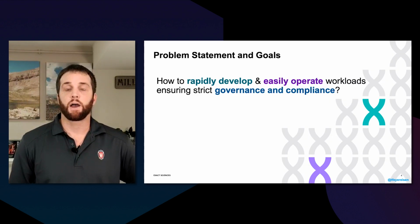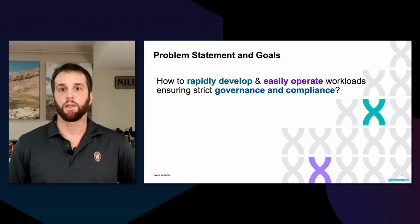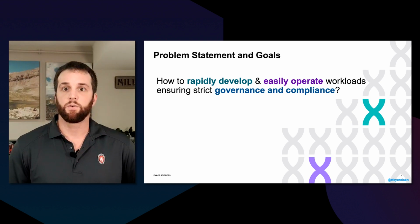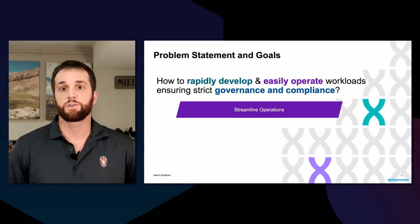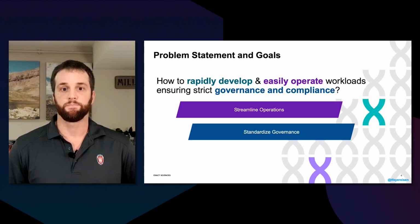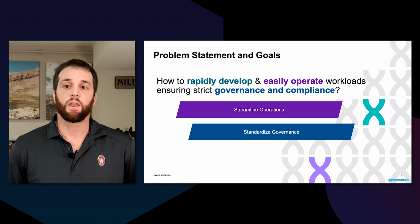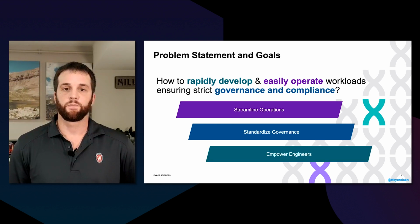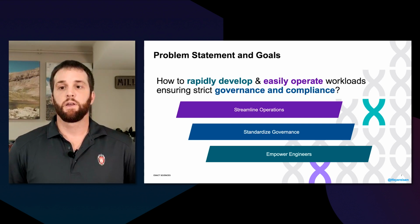Alright, so let's start with our high-level problem statement. We need to easily develop and operate workloads in a highly regulated industry, making sure that we have the highest levels of compliance and governance built into our environments. By easily operate, I mean minimizing the operational overhead of this environment by making it auto-healing, highly available, and scalable. To work within strict compliance requirements, we need to standardize and automate governance. And finally, to rapidly develop and innovate, we want to give our engineers the right tools and not make it difficult to use the platform or comply with governance.